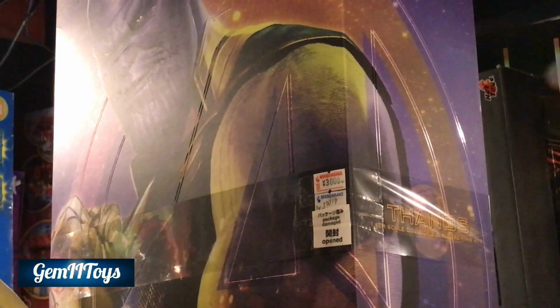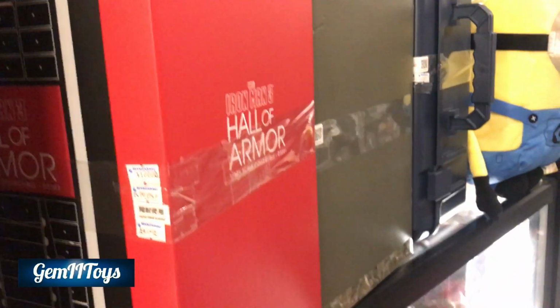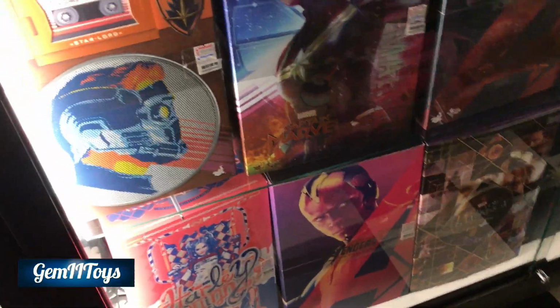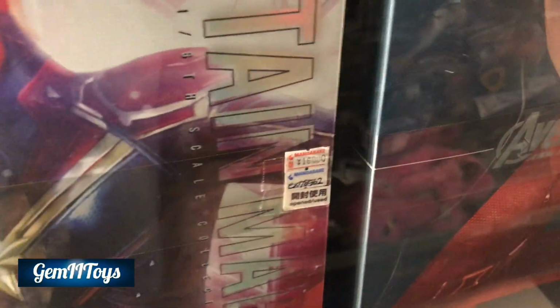Luke, I need my Beskar Mando. Hasn't arrived to Japan yet, but I can't wait to get that and the second Grogu that comes with the deluxe version. I'm definitely gonna have Luke holding the figure.